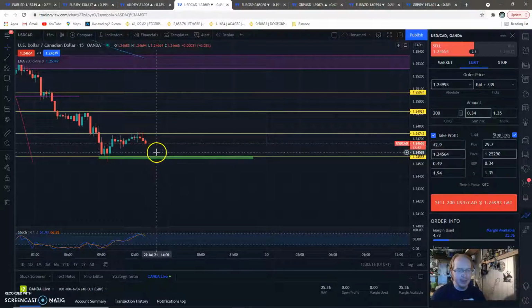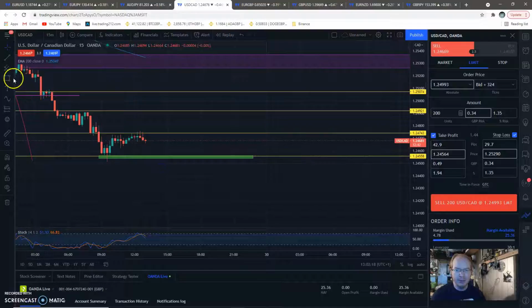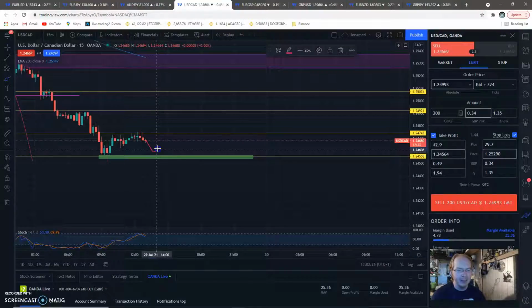It looks like it's coming down, so if we draw on what we predict it's going to do, we're going to predict that it comes down. Now when it reaches this point it has two options. It could bounce and carry on consolidating for a while, eventually shooting up past this resistance here, in which case we'll do a long position after the height of these wicks here.